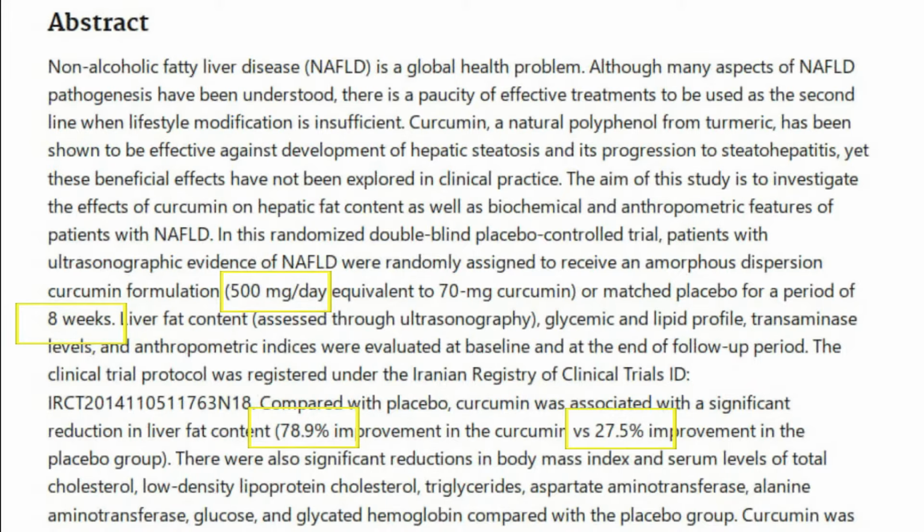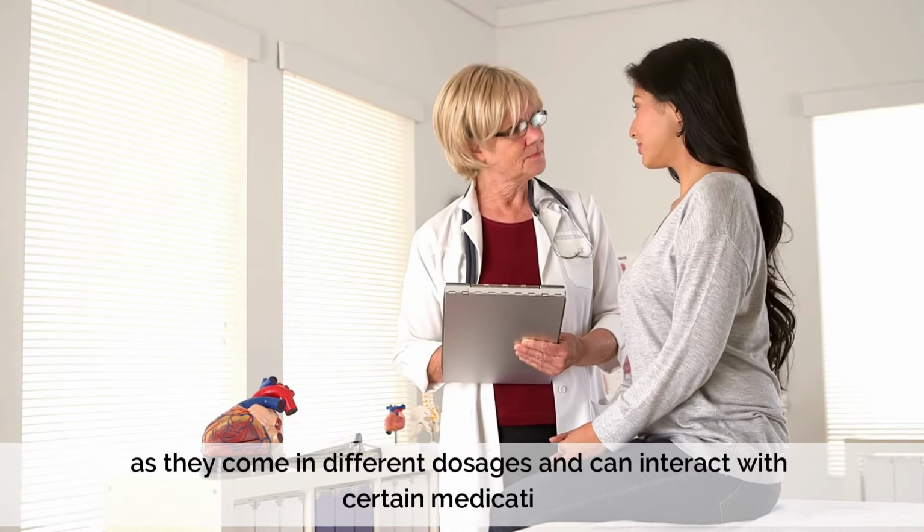To use turmeric for liver health, you can take ground turmeric and add it to your curries, stir-fries, or even smoothies. And be sure to add just a pinch of black pepper powder to enhance the absorption of curcumin by the body. Another option is taking turmeric or curcumin supplements, but it's important to discuss this with your doctor first, as they come in different dosages and can interact with certain medications.